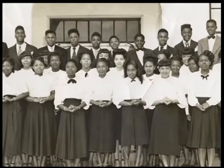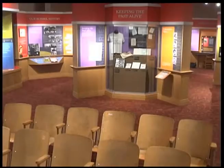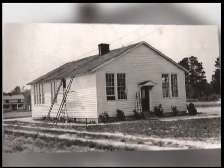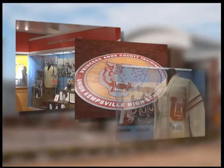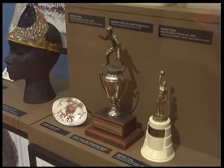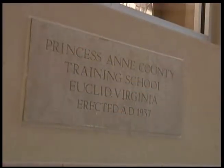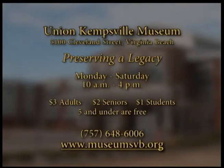Step back in time and learn the story of determined individuals who wanted more for their children. The Union Kempsville Museum tells the story of the first and only high school for African American children in segregated Princess Anne County. Located at the Renaissance Academy in Virginia Beach, the museum contains artifacts from the school's history like old photographs, athletic equipment, and prom queen crowns. Interactive features keep the stories of triumph alive. The school may be closed, but the legacy lives on. Come visit the Union Kempsville Museum, a story for all people.